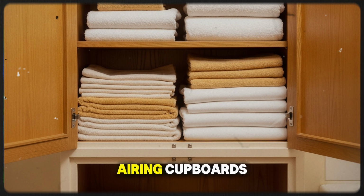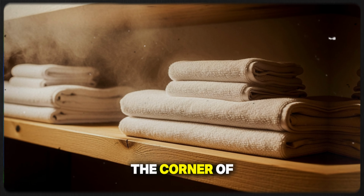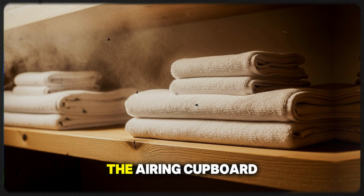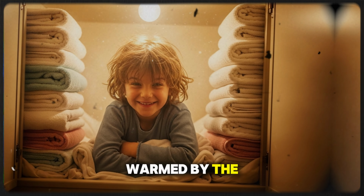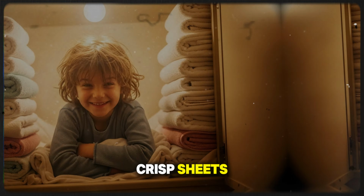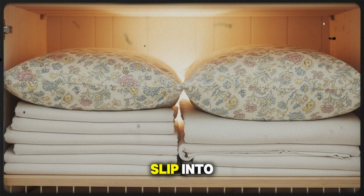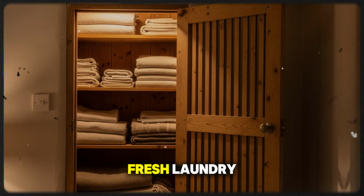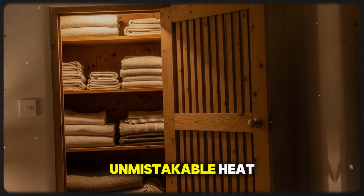Number 10. Airing cupboards. Tucked away in the corner of many 1960s and 70s British homes was a humble treasure, the airing cupboard. Warmed by the hot water tank, it was stacked with neatly folded towels, crisp sheets, and pajamas that felt heavenly to slip into. Open the door, and you'd be greeted by a gentle waft of fresh laundry, mixed with that unmistakable heat.